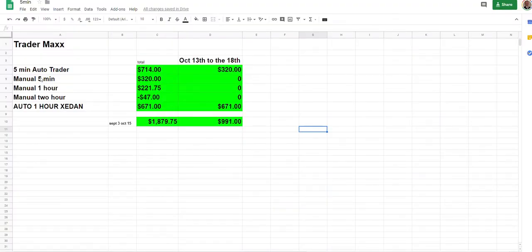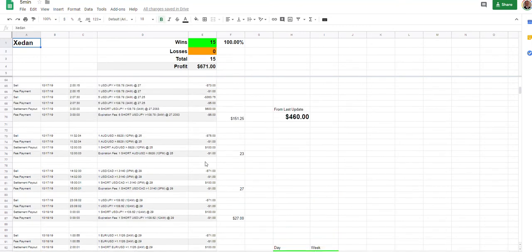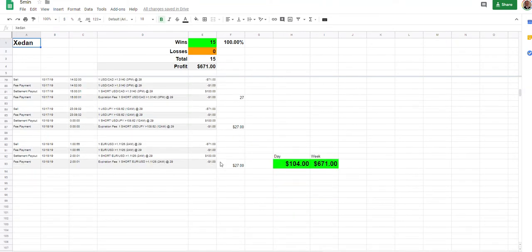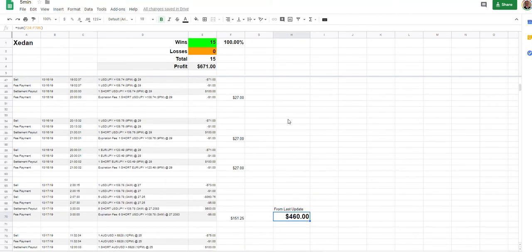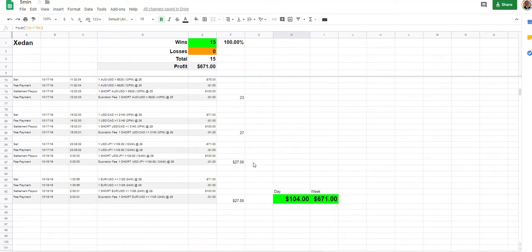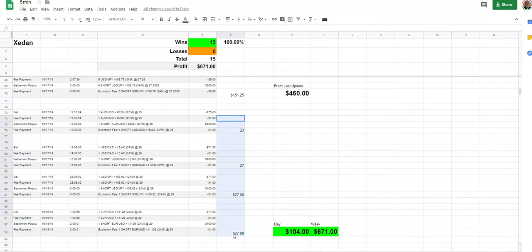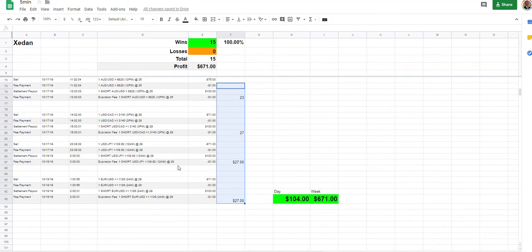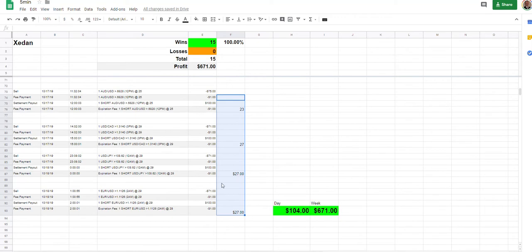Boom. I'm going to pull up the Xedan, Auto Xedan first. This is the Xedan bot that's in trading and doing its thing. And since yesterday, we did $460 in that previous day. In today's amount, we only did, because I didn't get in and manipulate any of the trades, I only let it just do its thing throughout the night, or throughout the day as well. I didn't go in and add more contracts onto this one and only had $104 a day.